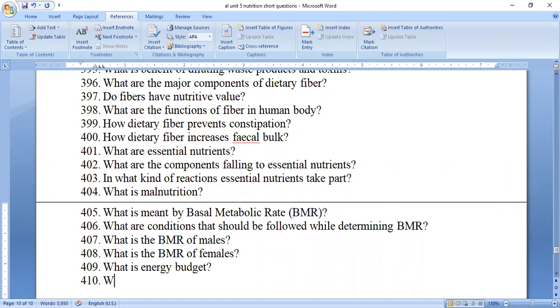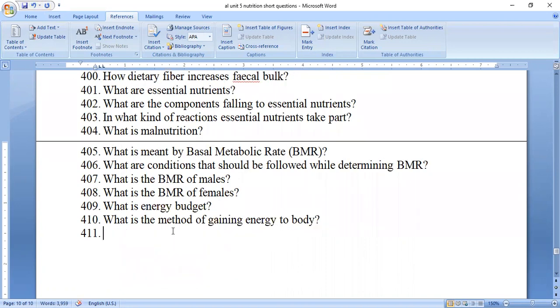Right. What is the method of gaining energy to the body? Energy from food sources, by intaking food. Okay.